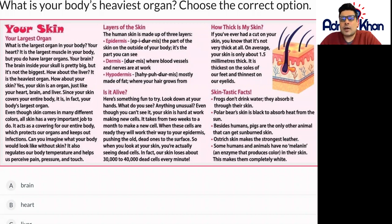So is your skin alive? Look down at your hands. What do you see? Anything unusual? Even though you can see it, your skin is hard at work making new cells all the time. So yes, your skin is alive.